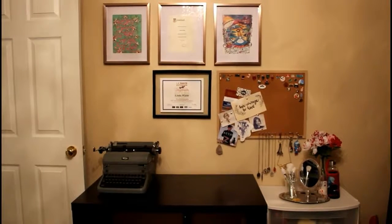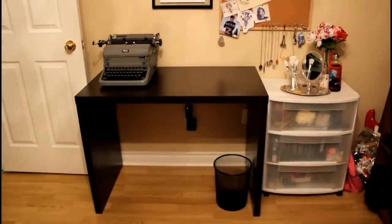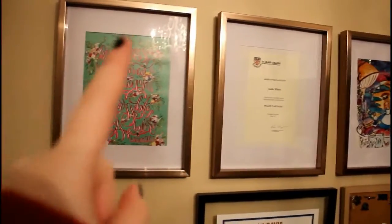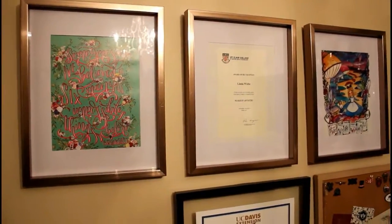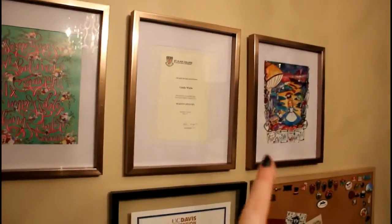Alright, so we're going to start on this wall. There's not much to talk about here, but I'll go over it quickly so you guys get an idea of what is there. So I'm going to talk about these frames a little bit. I have an Alice in Wonderland themed poster here, which says "Sometimes I've believed as many as six impossible things before breakfast," which is a famous quote from the books and movies.